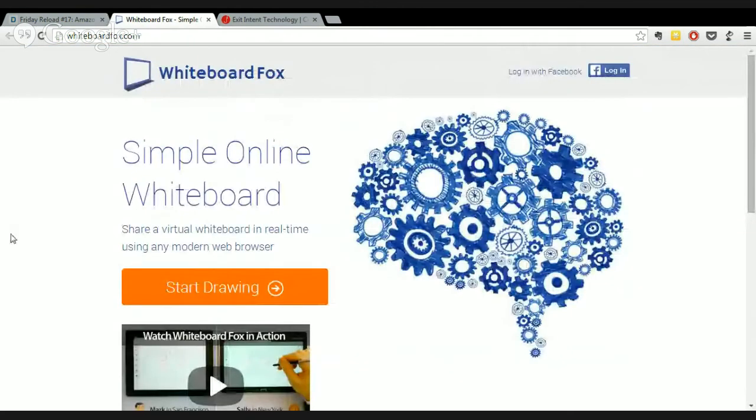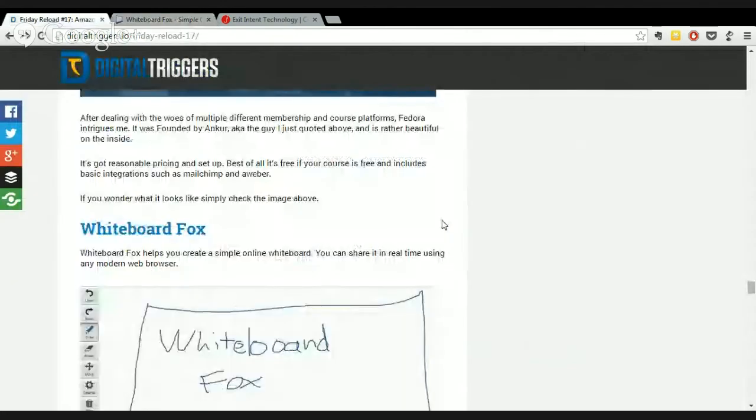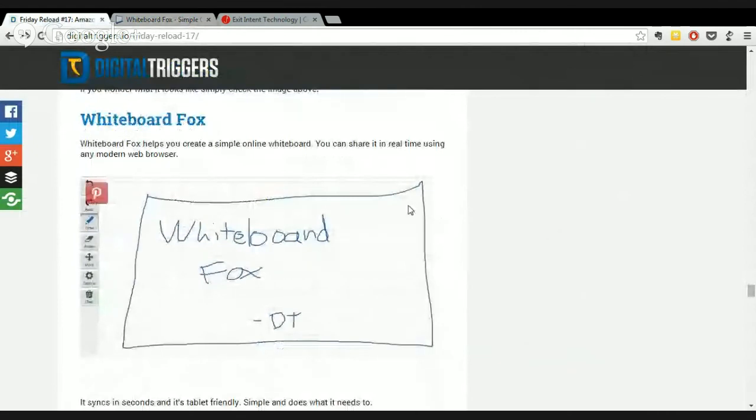Next up, we have Whiteboard Fox. This is a simple online whiteboard, and it allows you to share a virtual whiteboard in real time using any modern browser. Here's my very horrible drawing. You can see there's some graph paper, and you can draw on it. What's great about it is that it syncs in seconds and it's tablet friendly. It's simple and it does only what it needs to do. It's a whiteboard that you can draw on and someone else can draw on.